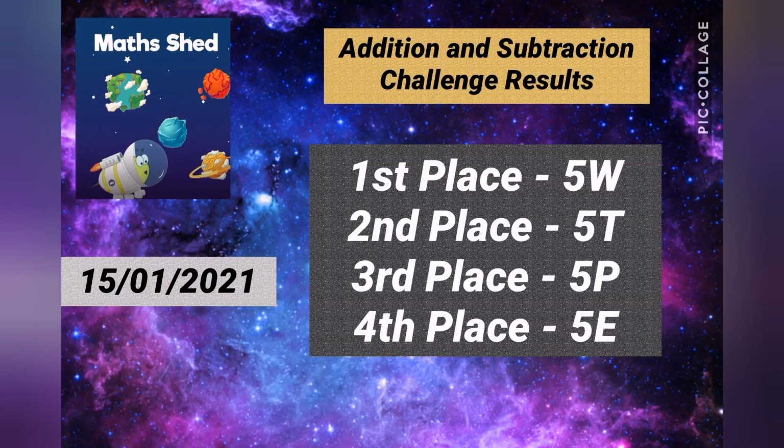The next leaderboard we're going to take a look at today are the results from the addition and subtraction challenge that I set you on MathShed. In first place we have 5W. Congratulations 5W. I'm awarding each of you a dojo point for family because you've all worked together to get your class to first place, so well done and congratulations. In second place we have 5T, in third place we have 5P, and in fourth place we have 5E. Well done guys, I hope you all enjoyed that challenge.